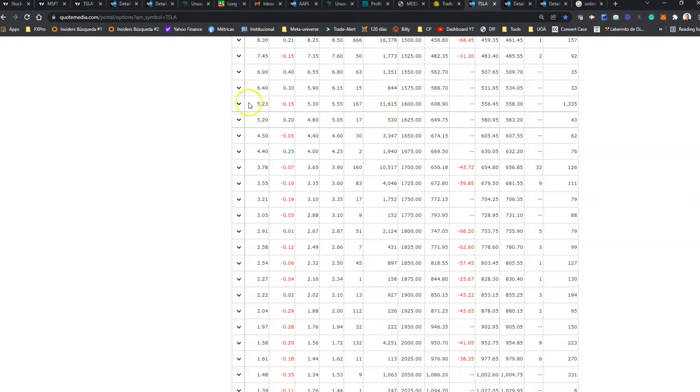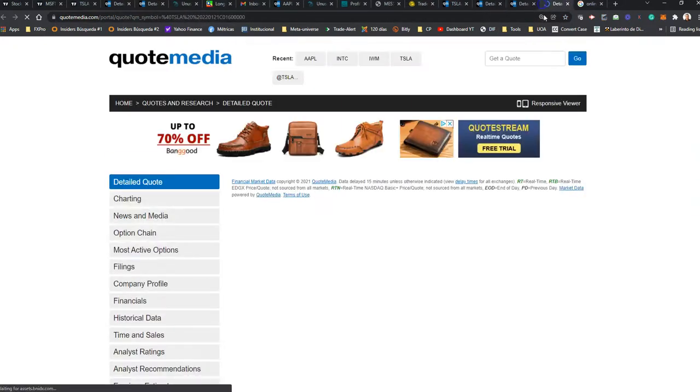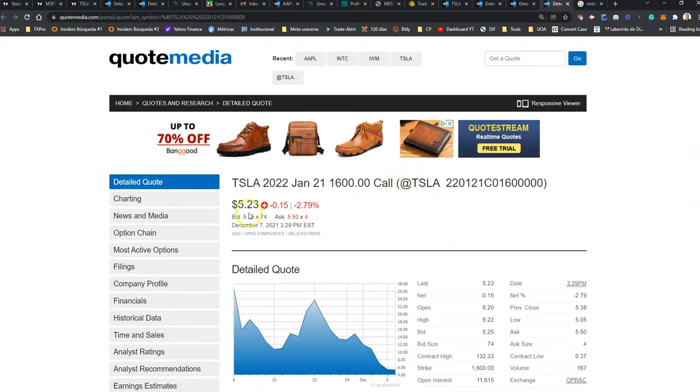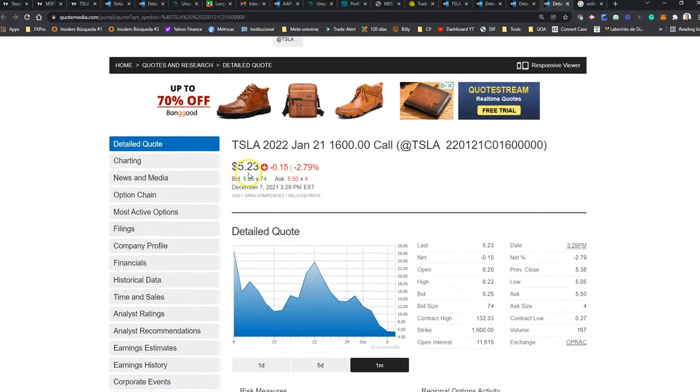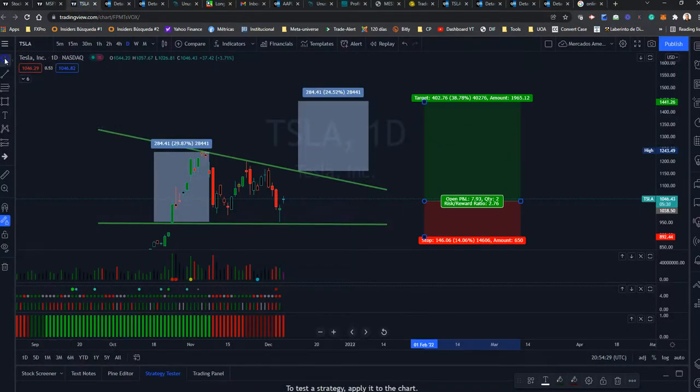So definitely I'm going to go with, for January 21 next year, this one. So that will be another $1,000. There will probably be only 2 contracts, so I'll probably just drop $2,000 in this one. Well, I don't have my pencil, but let's take a look at this way.